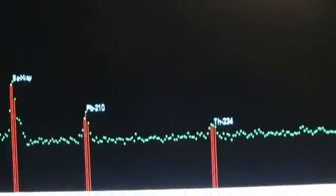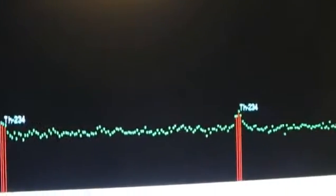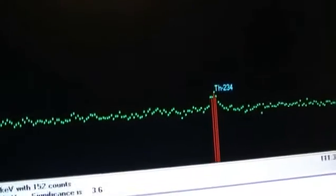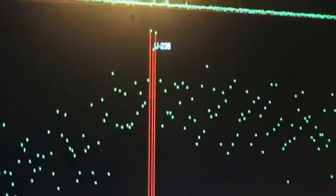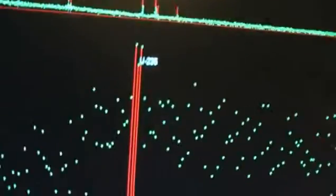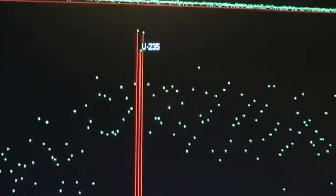Let me take you a bit closer to this, and you can see how clever this stuff is. See this? So there's quite clearly lead-210, thorium-234. This is a very, very small sample. There's thorium-234 again. Let's move across here and see what we've got. We'll go up here. And there's uranium-235 here. See that? Now uranium-235, that's that peak there, is telling us that we've got a lot of uranium-235.